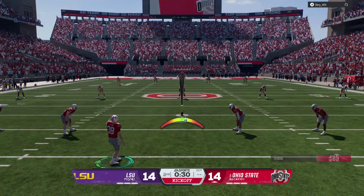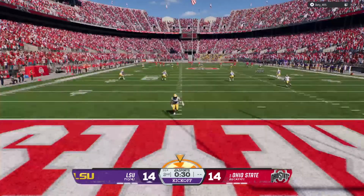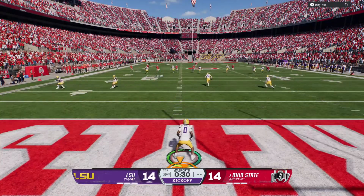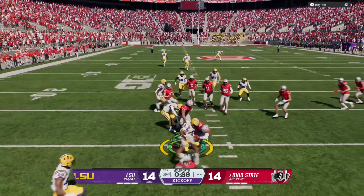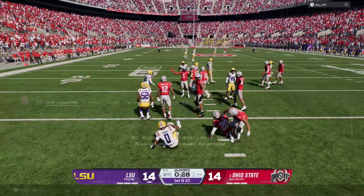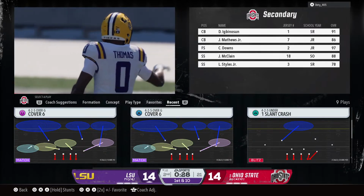They're set to kick it off. You think this crowd's going to get loud when their defense comes on the field? He'll bring it out. It's Thomas. That gamble did not pay off as they bring him down at the 12-yard line.